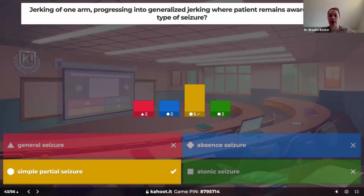Simple partial, okay? So it usually starts on one side of the body and then progresses to both sides. The simple partial seizures, okay? And they're usually pretty aware of what's going on. They can't communicate with you, but they can tell you after the fact what happened.